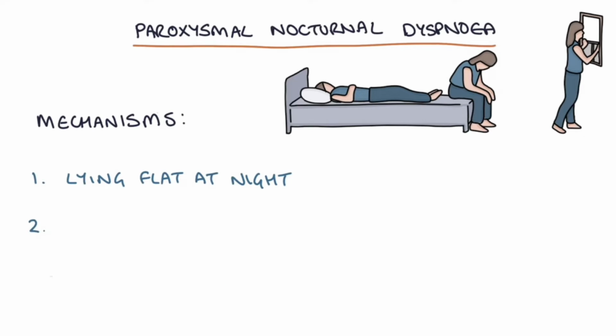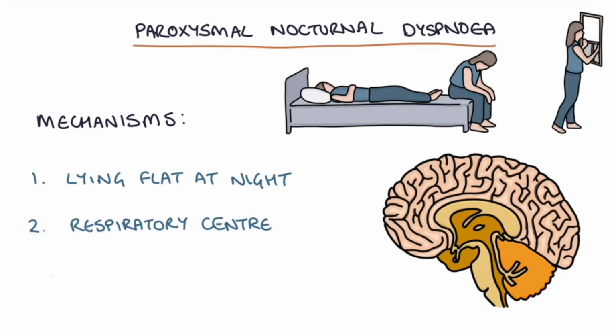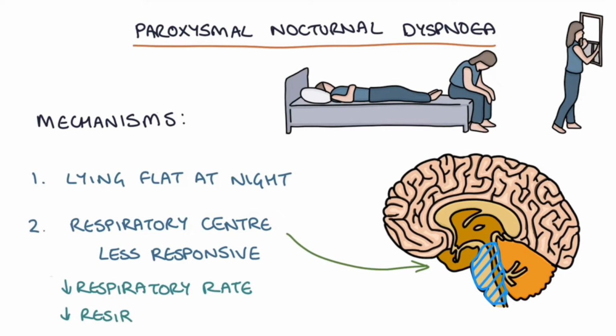Secondly, during sleep, the respiratory center in the brain becomes less responsive, so their respiratory rate and their respiratory effort doesn't increase in response to reduced oxygen saturations in the same way that it would do when they were awake. This allows the person's lungs to become a lot more congested and for them to become a lot more hypoxic than they would normally do before they wake up and they start feeling very unwell.